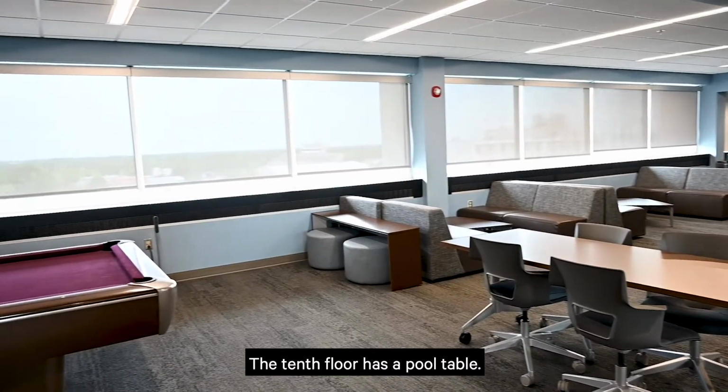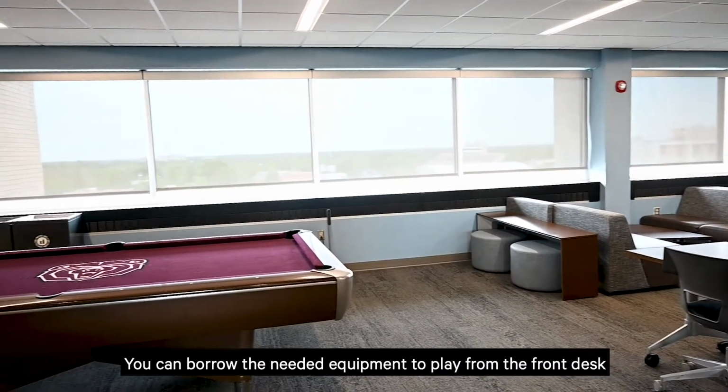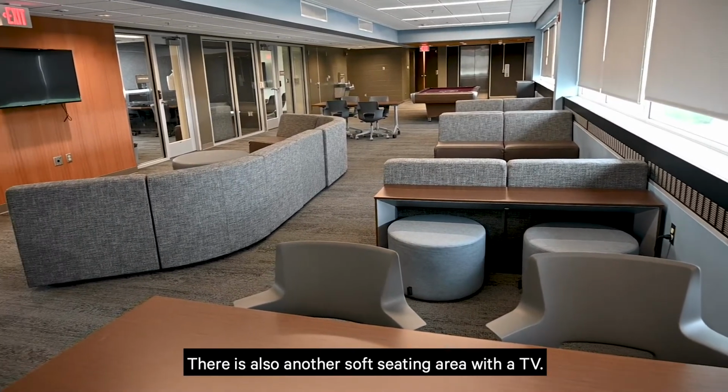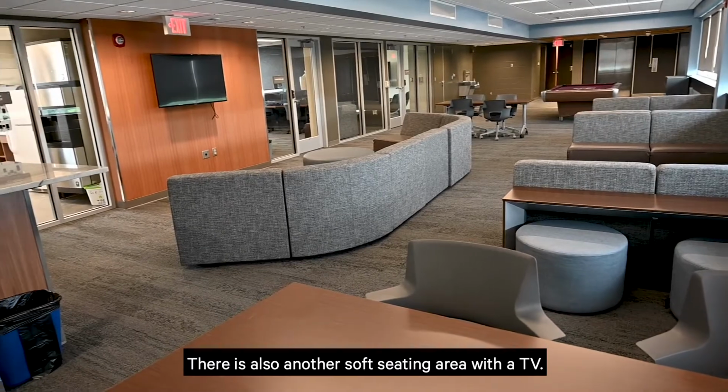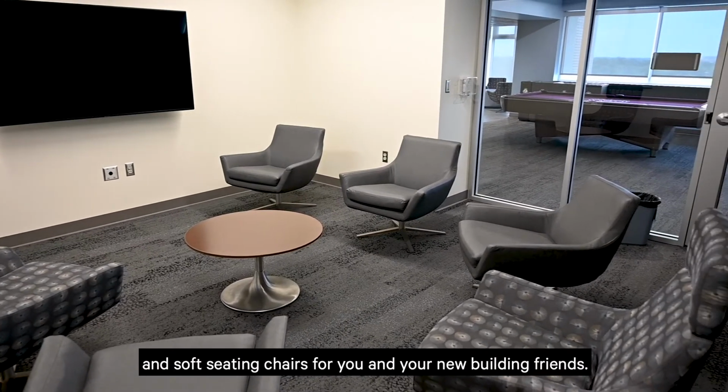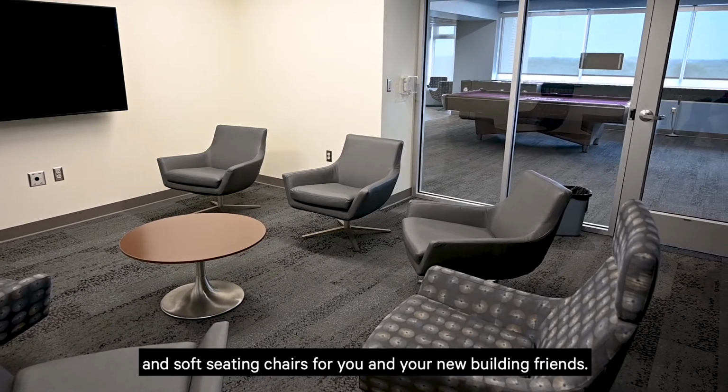The 10th floor has a pool table. You can borrow the needed equipment to play from the front desk or use your own. There is also another soft seating area with a TV. The media room features another TV and soft seating chairs for you and your new building friends.